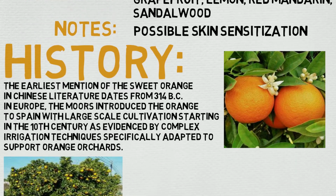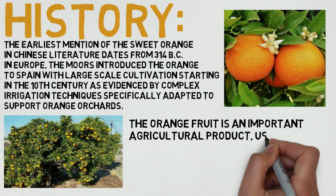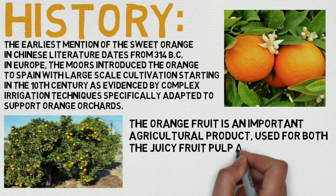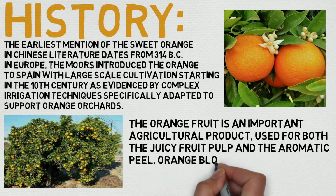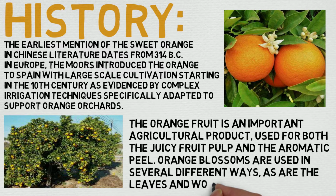Now let's move on to its history. The earliest mention of the sweet orange in Chinese literature dates from 314 BC. In Europe, the Moors introduced the orange to Spain with large-scale cultivation starting in the 10th century, as evidenced by complex irrigation techniques specifically adapted to support orange orchards.